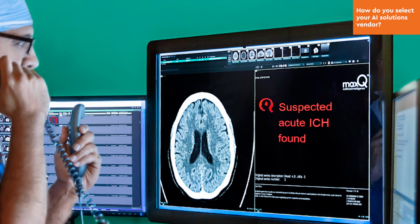So clearly there's a lot of opportunity space in the market. What is it that you most look for with a vendor in terms of how you select an appropriate vendor for your AI solutions? What are the key things you're looking for in a platform?